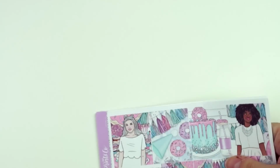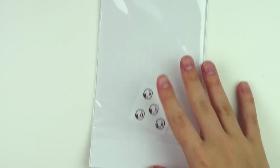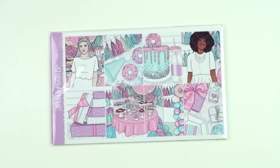Super cute. Let me go ahead and show you guys all of that on options. Obviously I had to do fam because I just had to do it. I haven't done fam in a minute. It's probably been like 3 weeks since I've done fam boxes, and I am needing my fam boxes. So this also, like I said, does come in a mini kit.